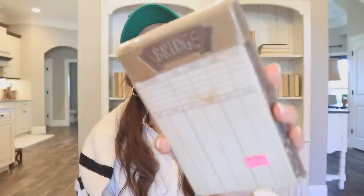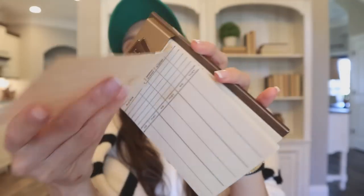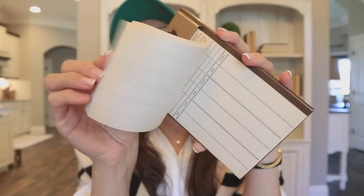Okay, this next find, I'm not quite entirely sure what I got, but I feel like I understand what I got. This is bridge. But it is just like the paper that I guess you track to play bridge. Now, I love Lucy, and I've always wanted to learn how to play bridge because they're always playing it. I have no idea how to play it, but I usually play hearts or spades or something like that. But this was $4. I mean, it looks old. Oh, yep. Okay. And that's exactly what it is. It's just sheets of keeping score.